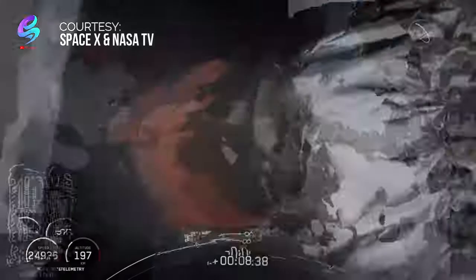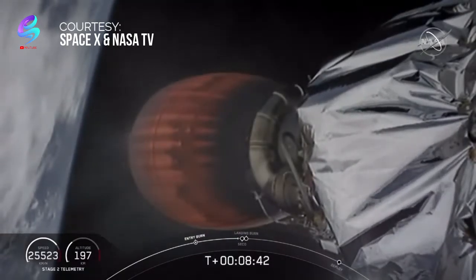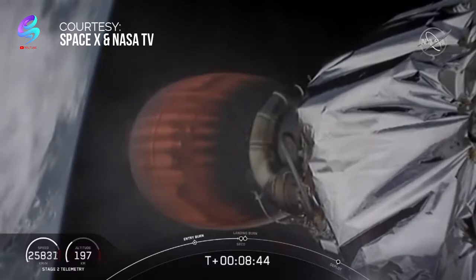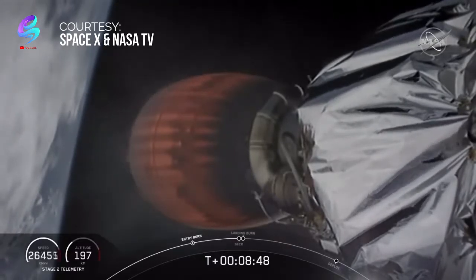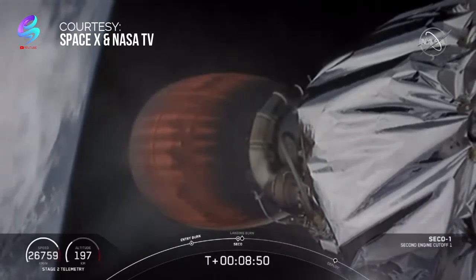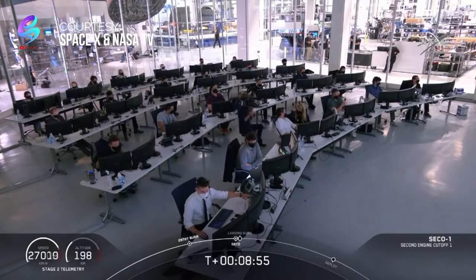Copy, Shannon. You heard Shannon, so that just means they're in their final abort zones. If they were to abort at this point, it would either be an abort to orbit or to land off the coast of Ireland. Standing by for second stage cutoff and stage 1 landing startup confirmation. MVAC throttle step. MVAC shutdown. Stage 1 landing startup.